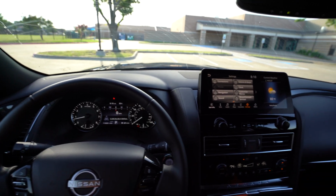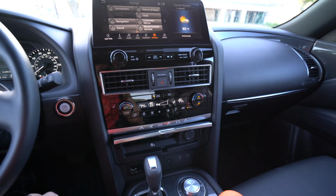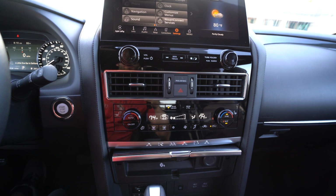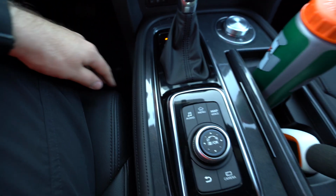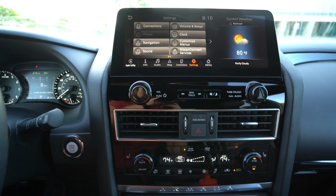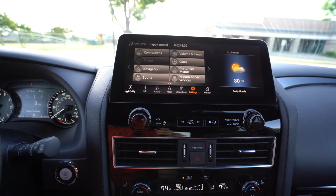Now backing out, material wise, there's going to be some nice material mixed into different areas. Otherwise there's a lot of piano black on here, even though there's not a lot of touch points up there, which is better than down here where you have kind of this patterned plastic, but you do have some trim running around that. So if you are all about the materials, it's a mismatch in this Armada. Just keep in mind, this is not the top Platinum trim either.